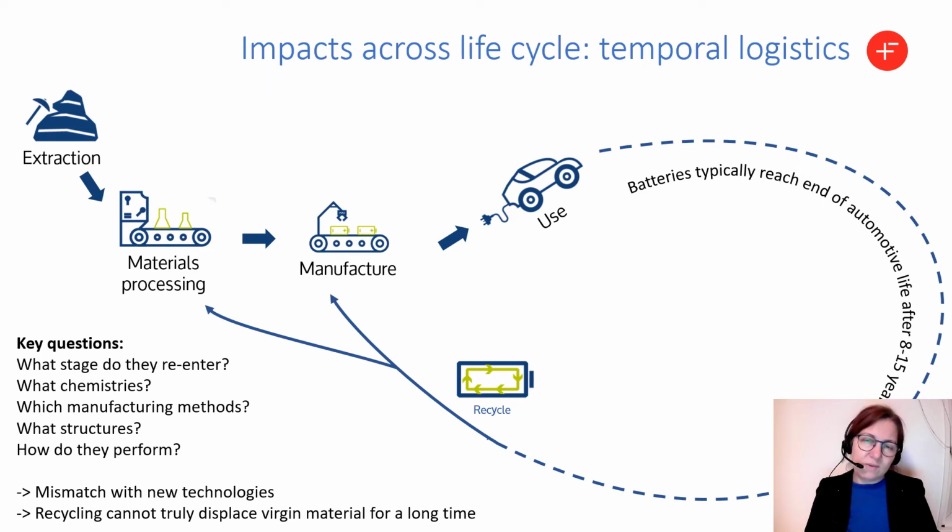It also shows that recycling can't solve the problems of raw material extraction, or at least not for a long time, because it's quite a long time before those materials start to displace virgin materials. So we still need to find solutions to the early stage impacts.